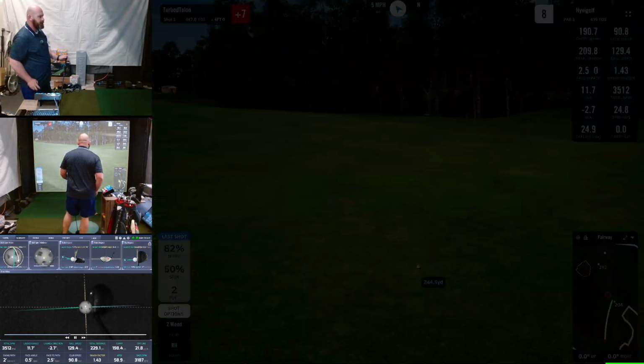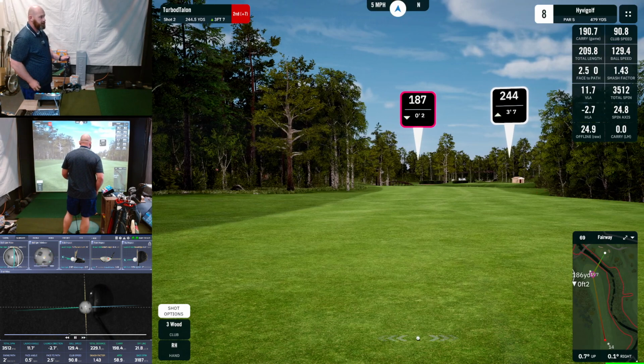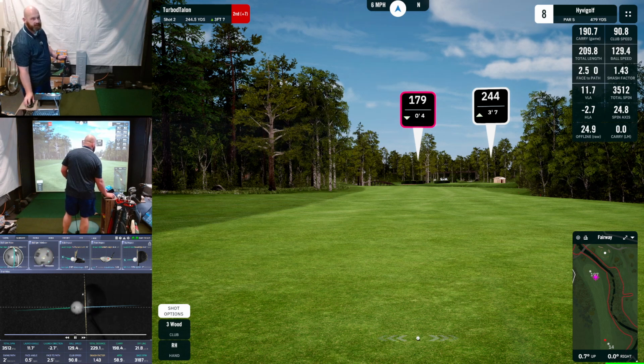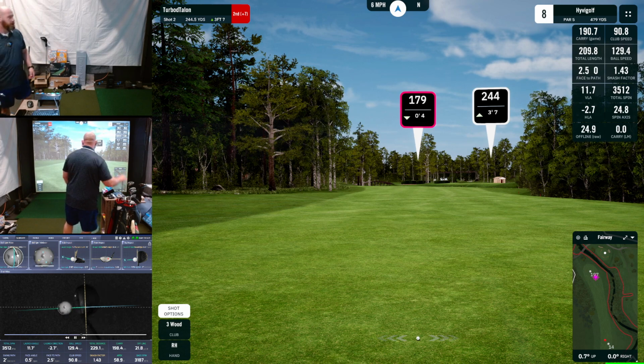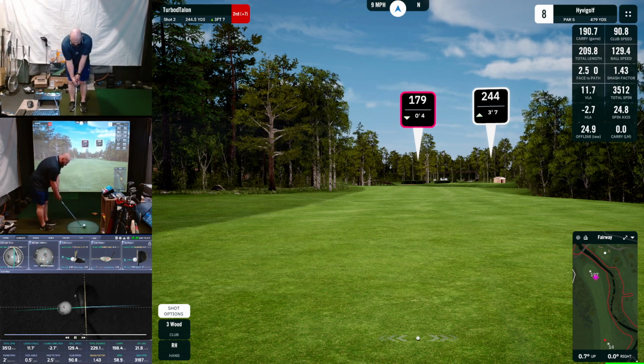Okay, we know we're gonna lay up here like we did last time. We don't want to go too far. Hell, we don't need to go very far at all. Smidge under 170. 8. Because there will be some rollout, right?